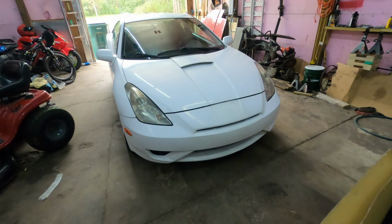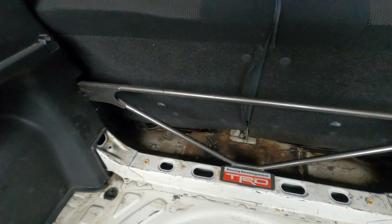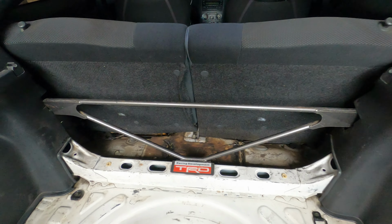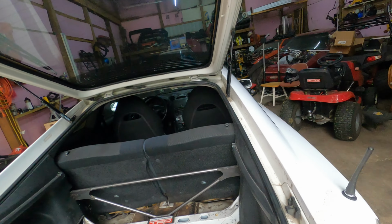The cool thing that I absolutely think is pretty badass is it's actually got a TRD strut bar. Now, I could only find a handful of those, and those TRD strut bars are going for like $300-400, and I'm only finding them in like Russia. So that's pretty cool. It's got no front strut bar.